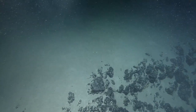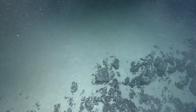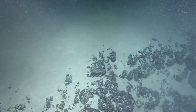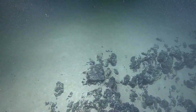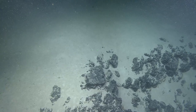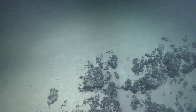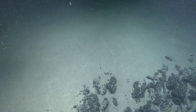Probably a little either bathypathies or alternatopathies. That's the second one I've seen so far. Maybe we could try poking one of these rocks over here. If we're going to collect a rock, we need to give them a heads up. Okay. Very, very early, because there's a lag.